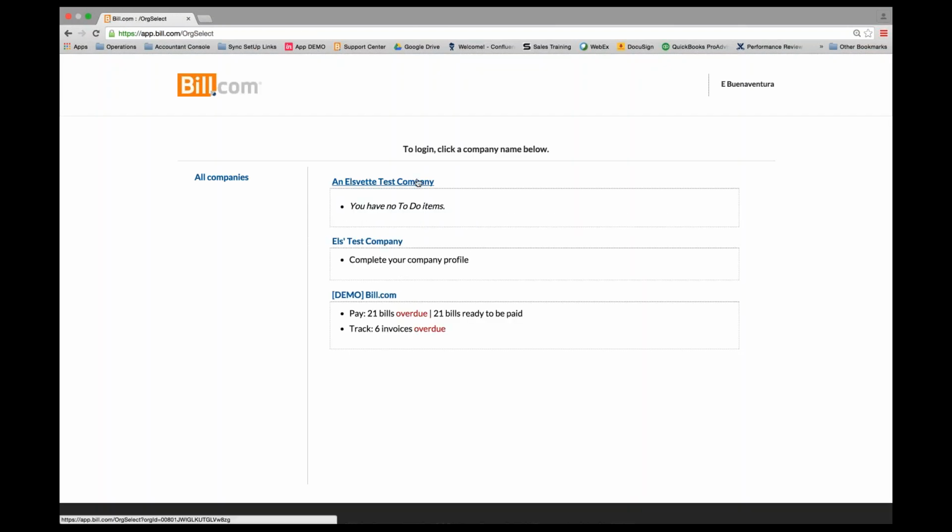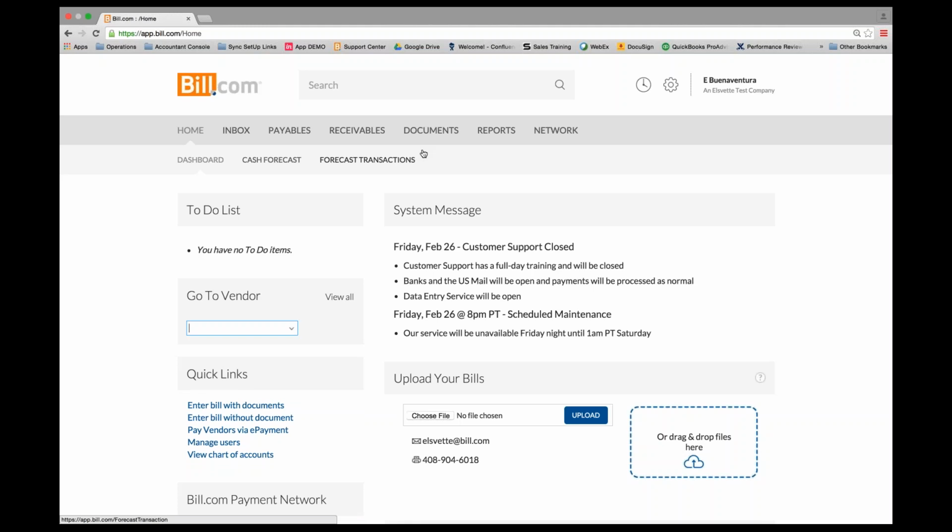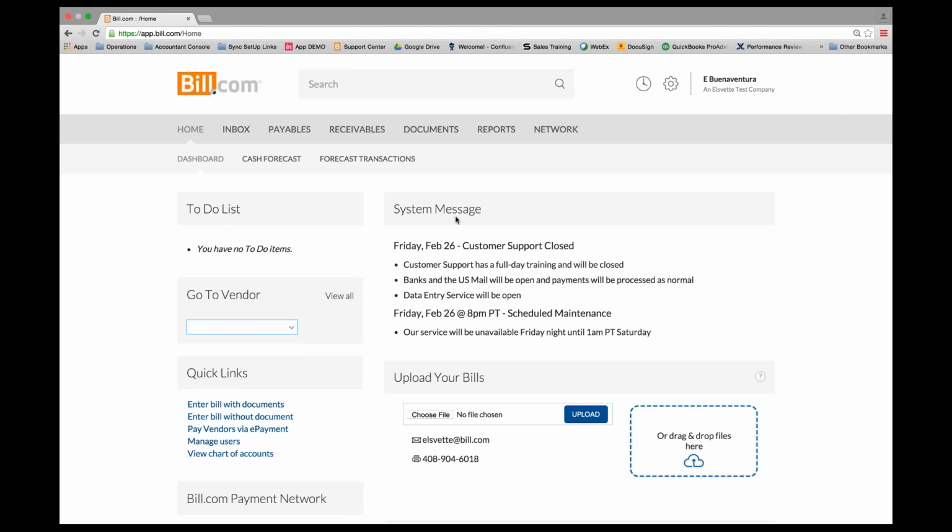Okay. So right now, when you log into your test account, you're going to see a dashboard, and there are very helpful areas here that I wanted to point out. The first is your to-do list. Any action items that you need to do for that day will be here on the left-hand side under the to-do list. We also have a system message, which you might want to check. It lets you know what's going on with Bill.com, such as if we're having a closed support center, as we are this Friday, or any kind of notices that we would want to share with you.